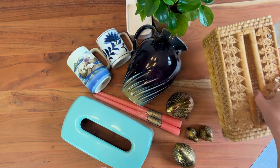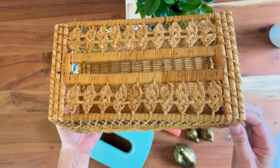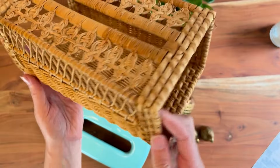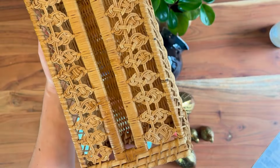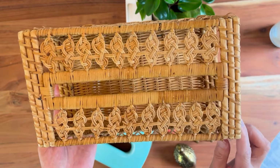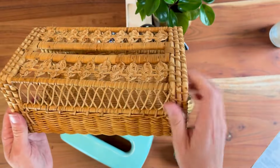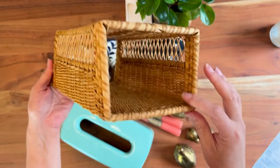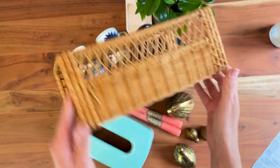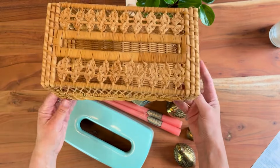And then the last item is this tissue box holder again. And this one is rattan, and it's really, really cool, giving lots of boho vibes. I think it's from the 70s. So really neat little item here. I just washed it, so it's a little wet, so the coloring is a little bit darker, but it's a light coloring. And I think somebody's gonna be really stoked to get this.